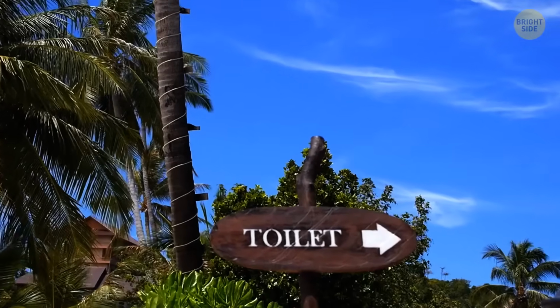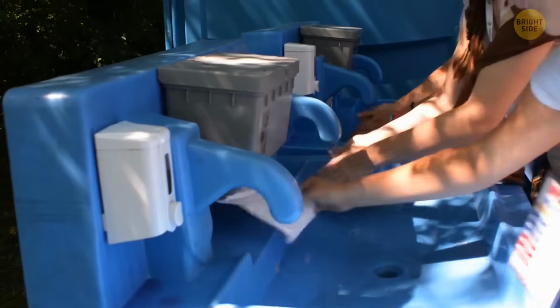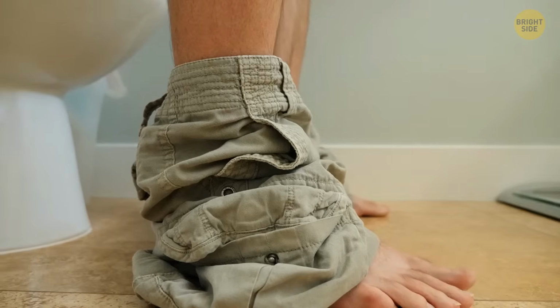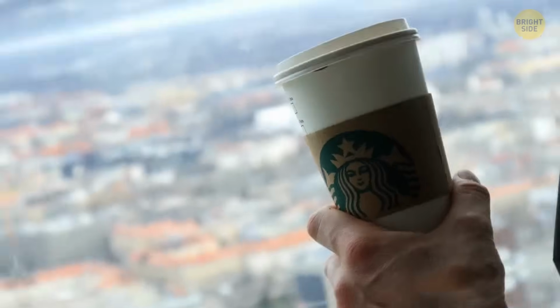These public toilets' cubicles don't look private for a reason. Huge gaps at the bottom were created to make you want to get out of there as soon as possible. Thanks to this design, there are almost no queues.